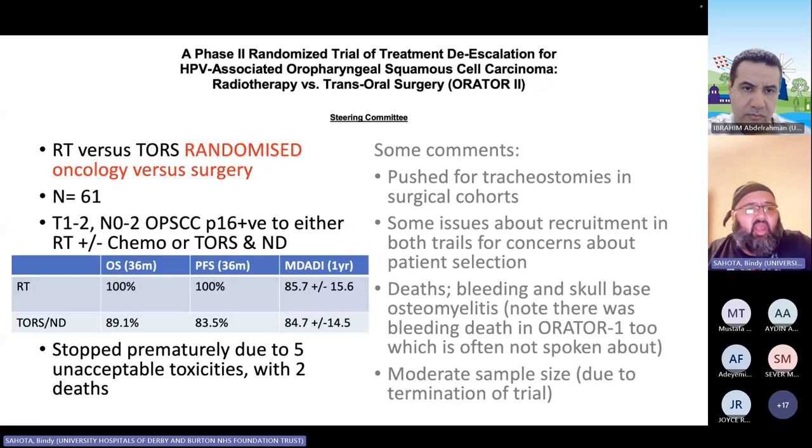And then I can't dodge ORATOR 2, which I'm sure you're all very much aware of. With ORATOR 2, they terminated this early because they had a couple of deaths in this. So they basically randomized these as well for either radiotherapy and chemotherapy or TORS and neck dissection. In ORATOR 2, they basically pushed for trachy for lots of surgical patients, so therefore they got increased morbidity as a consequence of that.